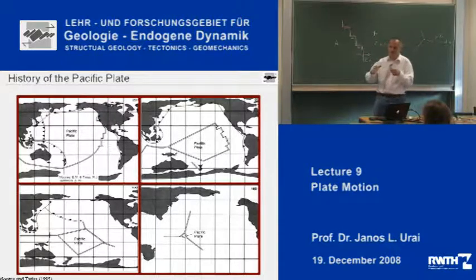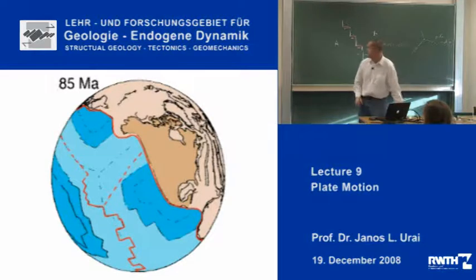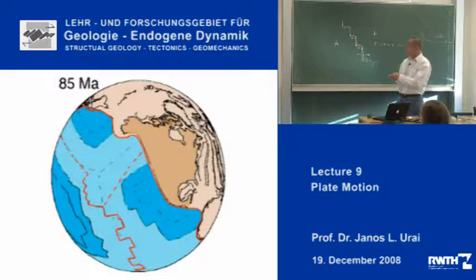So already you see that this simple idea of plates moving around is not enough to really understand plate tectonics. We have to understand these configurations. And I would like to illustrate that with the first movie of today, which is put on the internet by Professor Atwater's team. And it shows you the history of the Pacific plate and North America over the past 85 million years.